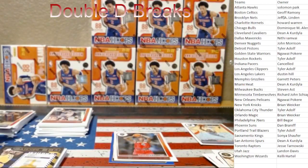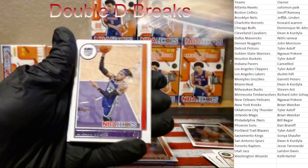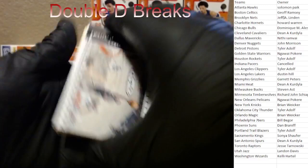Then behind that, frequent flyers, Bron. Josh Christopher for the Rockets. Maxi Kleber. Holmes. Dinwiddie. We got Bogdanovich. Thaddeus Young. Kyle Lowry. Whoops. We have a lights, camera, action. Kyrie. Behind that is going to be a Jaden Springer.